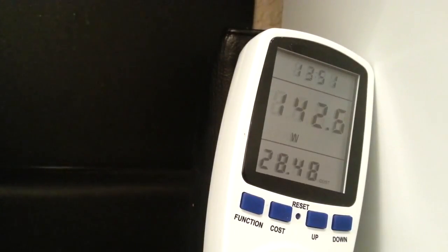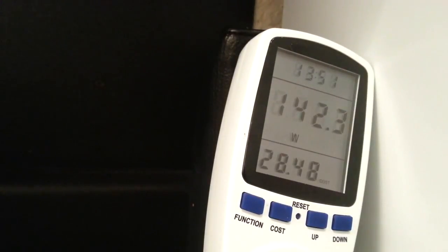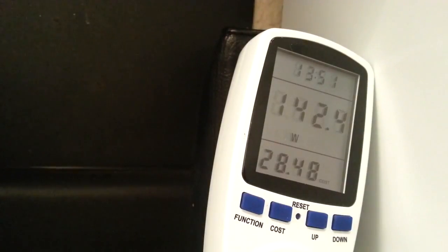But anyway, I just learned a lot in looking into the electricity rates and plans in itself, but also figuring out how much this thing uses. So, for me, it's about a quarter a day. That's not too bad considering what it does for me.